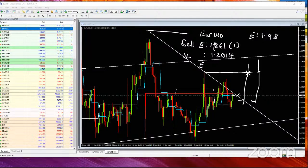I'm expecting it to go higher than this point, but I quite like the resistance point here, and it may not be able to get any higher. There's this trend line down here that you can see that I've drawn. That trend line is suggesting that we've got that resistance point. We've got the weekly and the daily and the monthly pivot there.